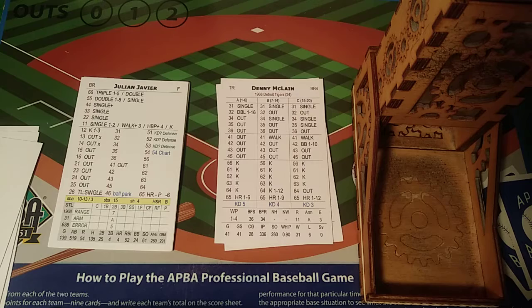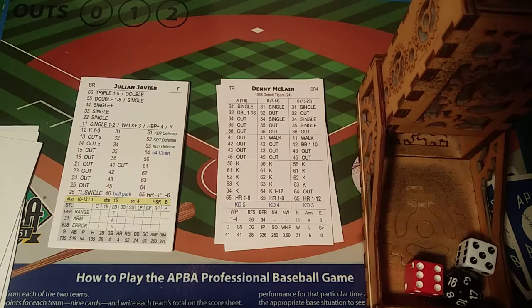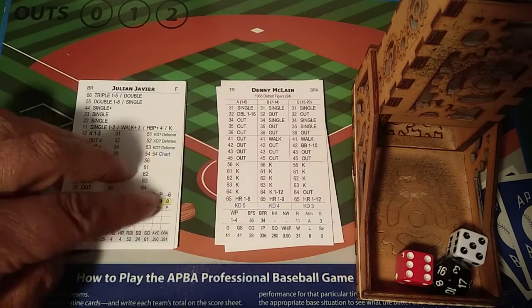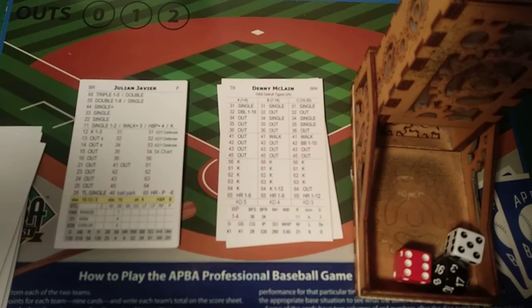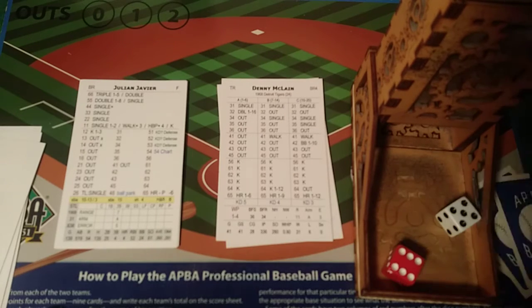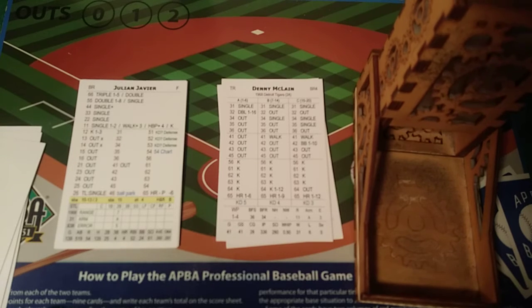First and second, 1 out. Julian Javier's up. 65 is a home run off the pitcher's card. But you see there's a -6, so I would look at McLean's card for home run 1 to 9. You're -6 from that, so it would be a 1 to 3. I don't like the way this 20 is laying, so I'm going to roll it again because it could be a home run. So 1 to 3, it's a home run. Anything else, it's an out.